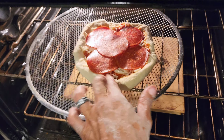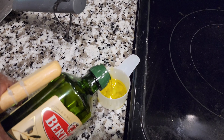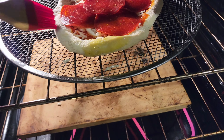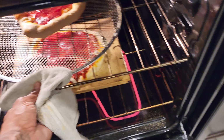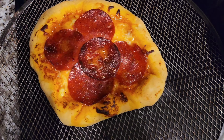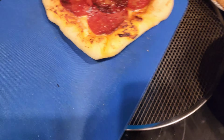This is our stuffed crust pizza. It's looking good. You know what? I'm gonna get some olive oil right here, and what I'm gonna do with it is brush the outside of the crust. So there's that. And this is how we're gonna do it. We're just gonna brush here. There it goes. And brush this side too. Like that. Just make sure it's brushed really good, but let me turn it a little bit. There we go. Pizza's out. Looks good. Sliding right off of that.